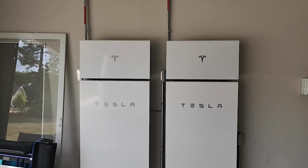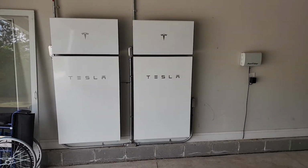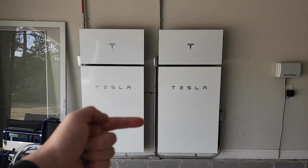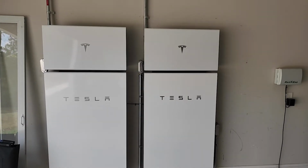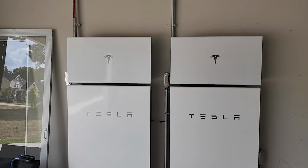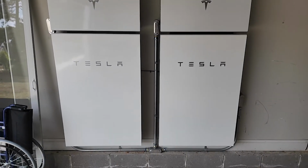Okay, so here's the system, and these are the 2 Powerwalls that you can see installed inside the garage here. The bottom 2 are the batteries. The top 2 are the inverters. The inverters take the energy that comes from the solar panels and either turn it into AC power so that the house can use it, or just dump it right into the batteries.